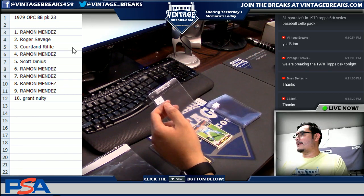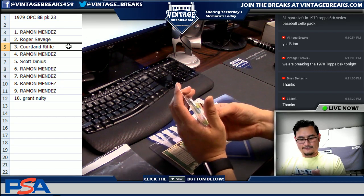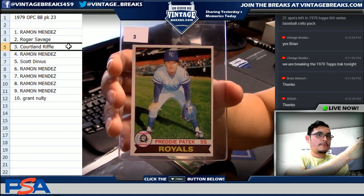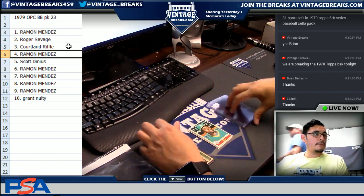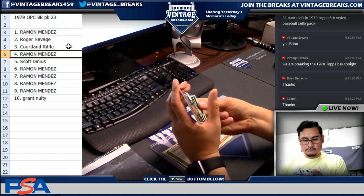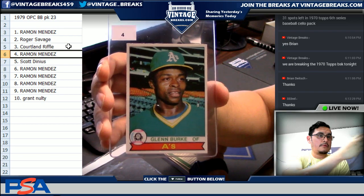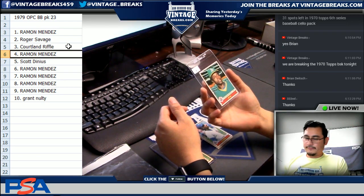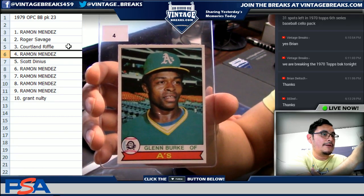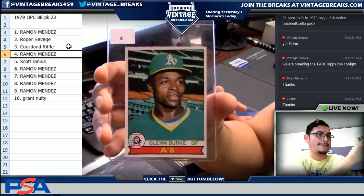Next up, card 3, Cortland, Freddy Patek. Ramon, Glenn Burke. This actually looks nice. Look at the centering on this, guys. That is a very well-centered O-Pee-Chee card. I mean, it's Glenn Burke, but still, the centering is amazing.